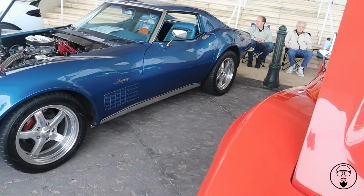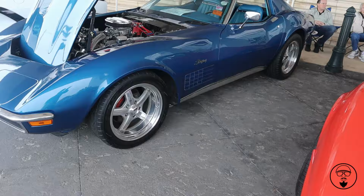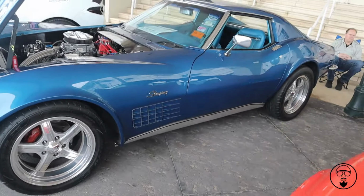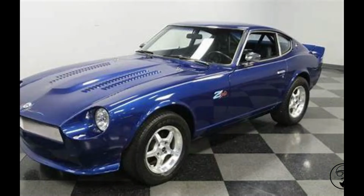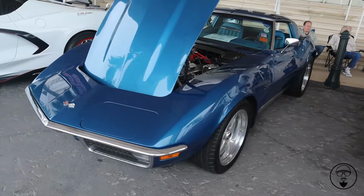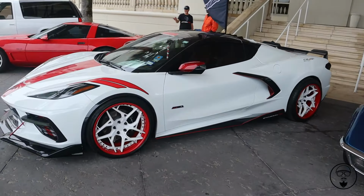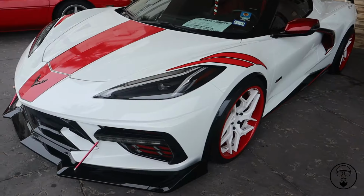Next to this beautiful blue Stingray. I like these wheels on here. The wheels almost give it that Datsun 280 look, don't it? You guys agree? Comment if you agree. But I like it. Blue on blue, blue interior. C8 Z51 edition. God almighty. What a beauty.